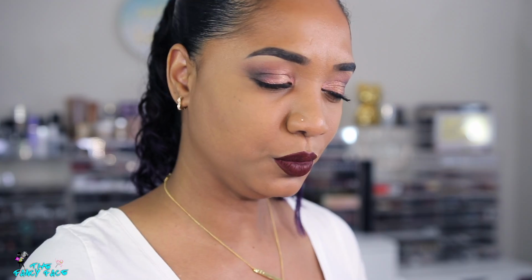So those are the two golden highlighters from Jaclyn. So we have Prosecco Pop again, and then Champagne Pop. I think they're pretty. They're just not my shades necessarily, but I do prefer Prosecco Pop because it blends in just a little bit better than Champagne Pop. Let's do a couple more fun ones.